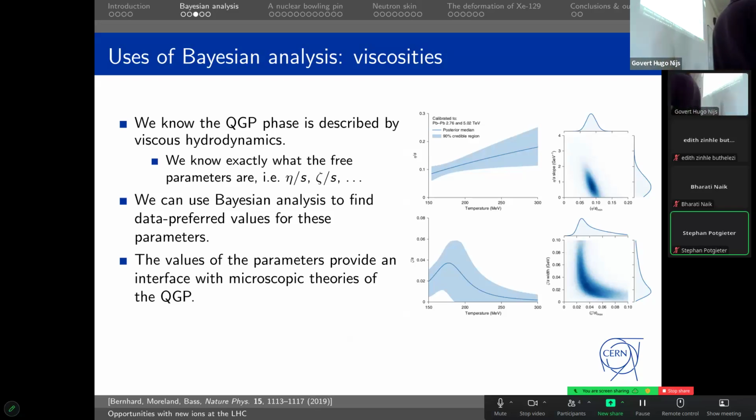Now, what can you do with this? There are 3 main ways in which you can use the Bayesian analysis. The first is that you have a parameter which really encodes something in your physical model that you're interested in, like for example, shear viscosity, and you can just literally extract that shear viscosity and plot it.